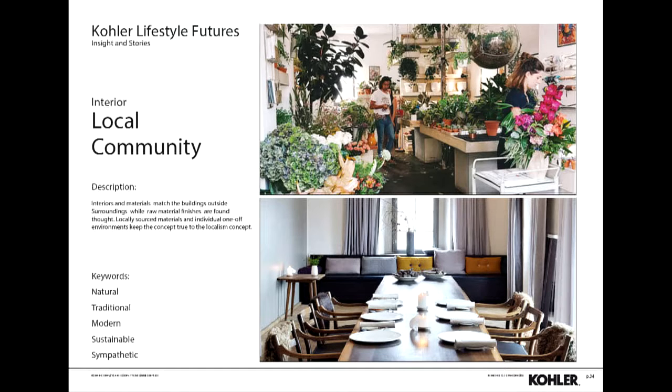Some interiors around that community theme. Yeah, this restaurant is a good example. It's kind of openness to the space. There's no strict guidelines as to where you sit. It's open enough from a social point of view, so the interior can tolerate different types of interaction or different scenarios for people to occupy it.